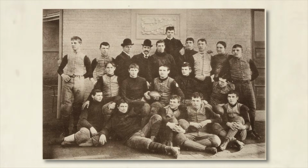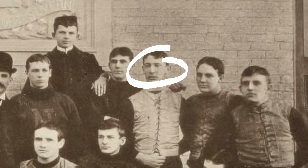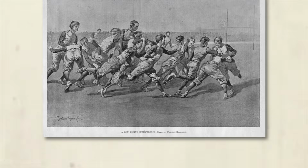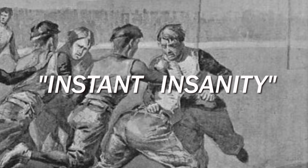This is the 1883 Navy football team, a notable team in the history of football because of this man right here, Joseph M. Reeves. After a physically brutal season, Reeves' doctor told him that one more hard hit to the head could possibly lead to what he referred to as instant insanity, or even death.